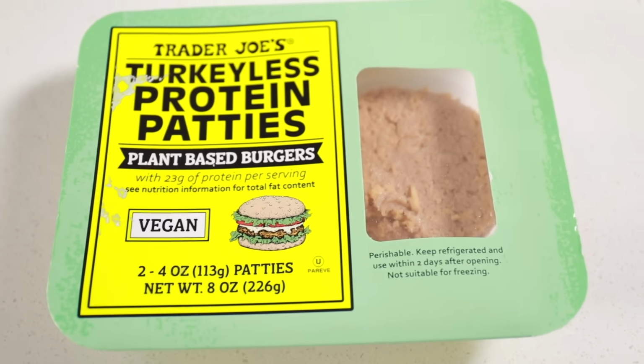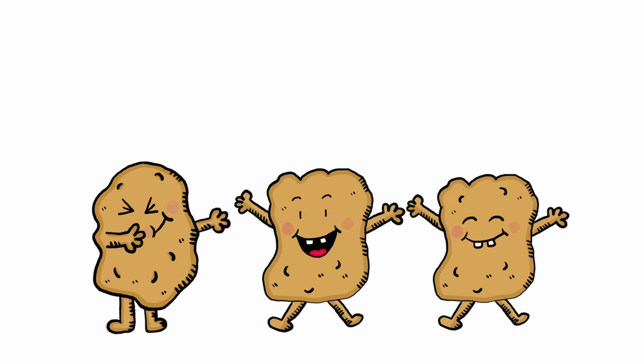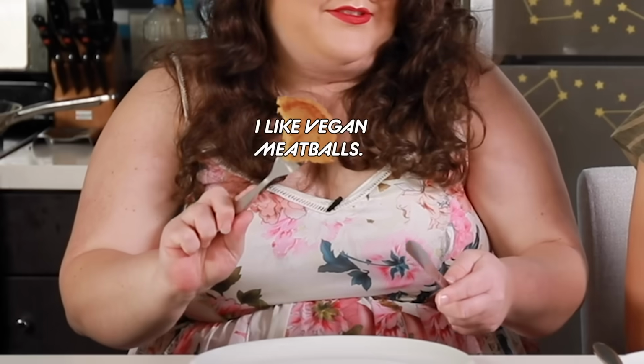What's our first item? The Trader Joe's Turkeyless protein patties. It looks like a turkey patty, I guess. It kind of looks like a chicken nugget that got really into lifting over the summer. It's like, hi, I'm buff. I like chicks and meatballs. Also, I am a meatball. Okay, we're gonna eat it. I like vegan meatballs. Okay, I'm gonna try it.